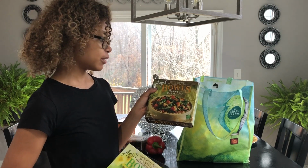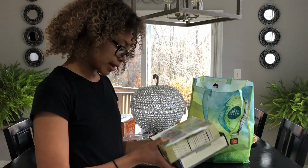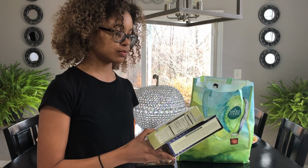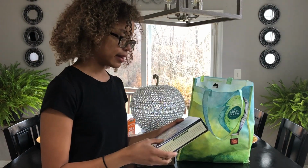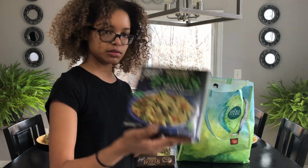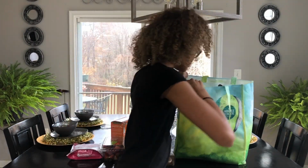So the first one I got is the Harvest Casserole. It has organic quinoa, kale, and roasted sweet potatoes in it. Second one I got is the brown rice, black-eyed peas, and veggies. This one looks really, really good. And then the last one I got is pesto penne pasta that has broccoli, basil, and tomatoes. And I believe all three of these are organic.